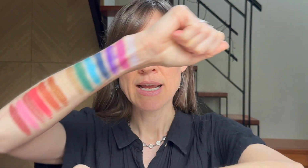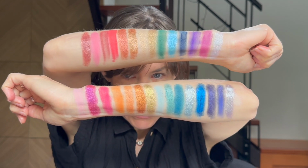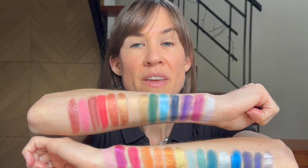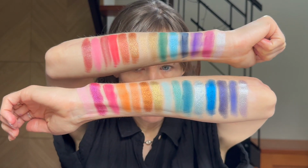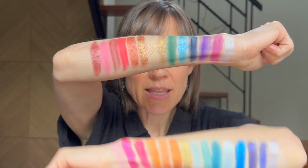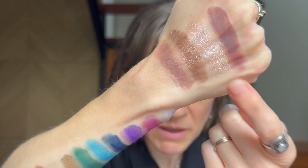However, I did swatch them beforehand because I knew it would take a while. This is the Pat McGrath palette, and this is the Natasha Denona palette. They're certainly not dupes for each other, but it's a very similar vibe. The Pat McGrath palette also has these 4 neutrals, so I only swatched the super colorful colors and compared those, because the Circo Loco does not have these very beautiful neutrals. I guess you could argue that this could go in the pink family.